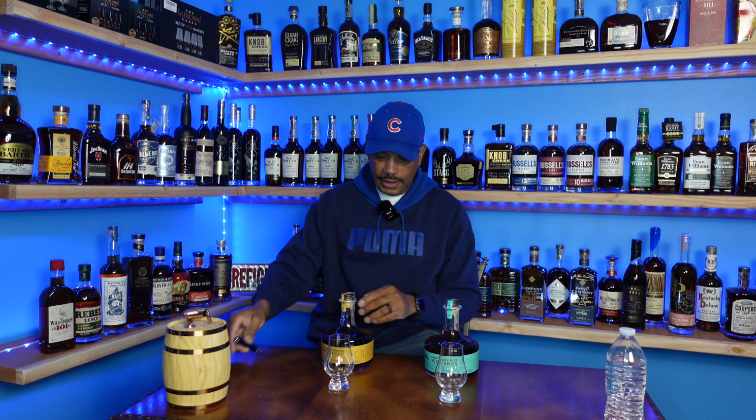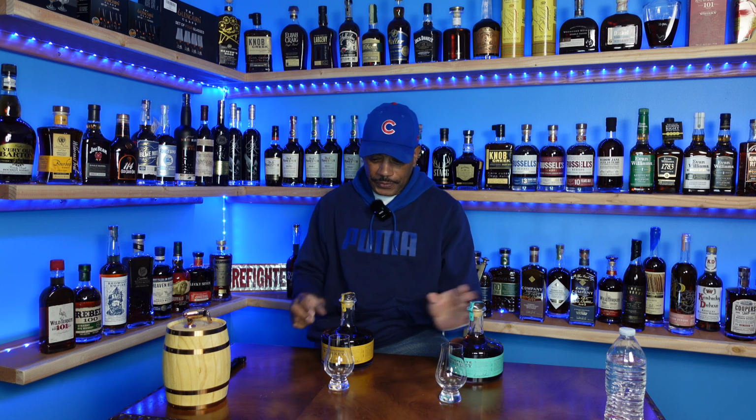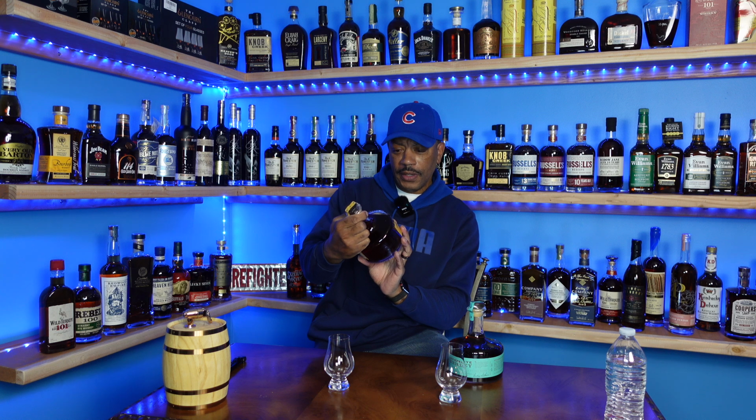And let's see which one we're gonna do first. Let's do the Southern Bourbon Whiskey, 95 proof, handcrafted in oak barrels.